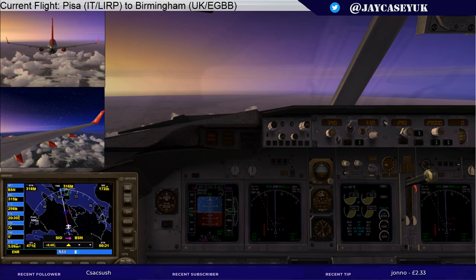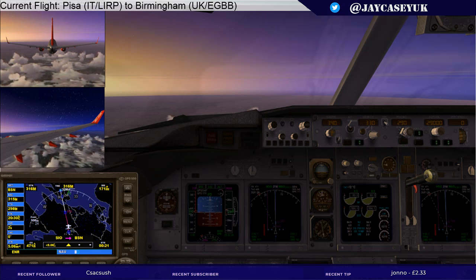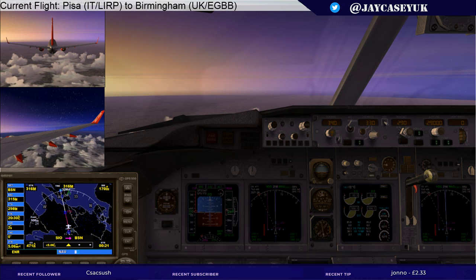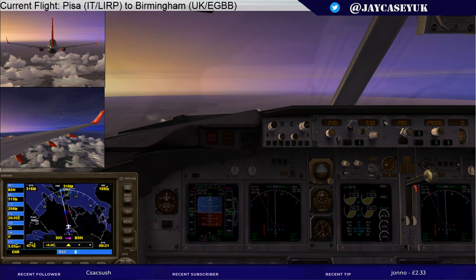We're about, I would say, an hour out of our arrival. Arrival time 20:45 UK time. It's going to be there or thereabouts, probably a little bit later depending on what approach we get as we head on to the approach at Birmingham, but I would say flying time to the approach from now about 45 minutes.